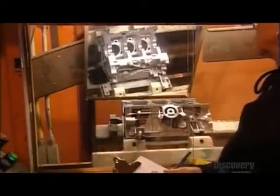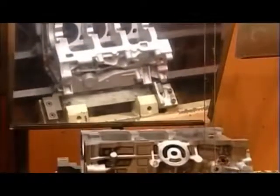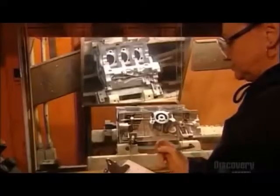Every engine block this factory produces passes through an automated vision system that inspects the engine blocks to ensure they have no defects whatsoever.